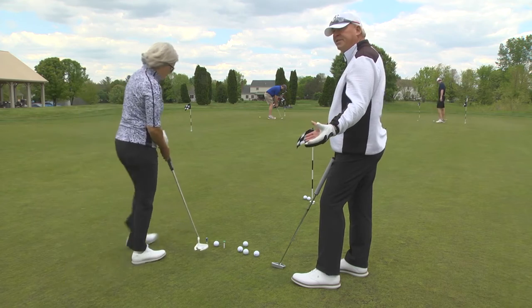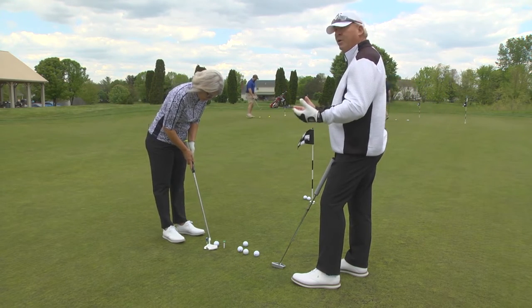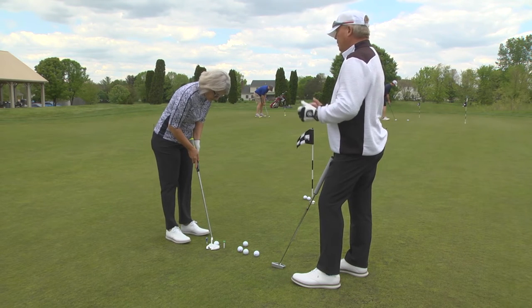And again, it doesn't matter how you stand, it doesn't matter how you grip the club. You can do left hand low, the 10-finger grip, reverse overlap grip, it doesn't matter.